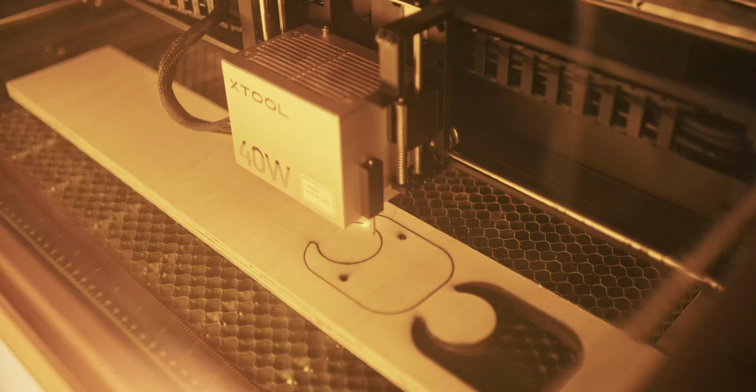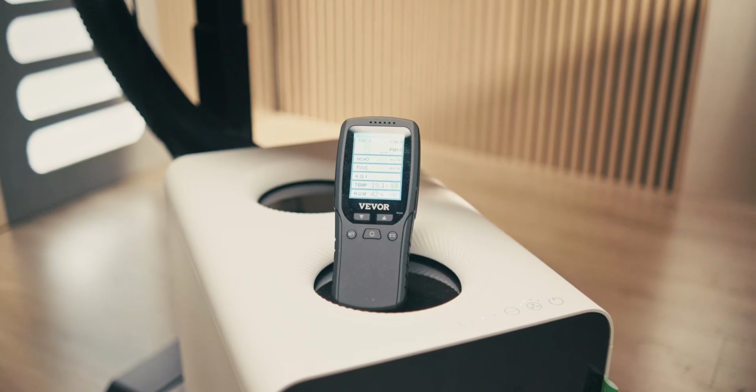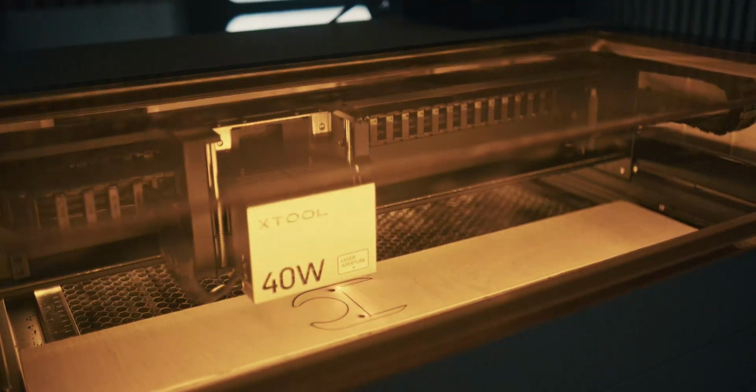So I have an air quality monitor which measures for PM 2.5, PM 1.0, PM 10, and TVOCs and HCHO. Those are most of the things that you would encounter if you were laser cutting without an air purification system. And we can see when we're cutting through this wood that it's cleaning pretty much everything out of the air. So that's really quite awesome, and I really appreciate xTool sending this out.